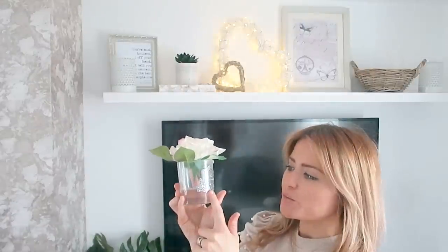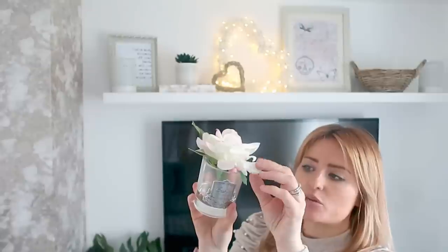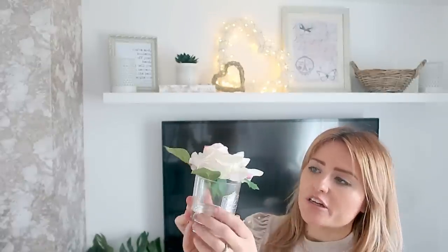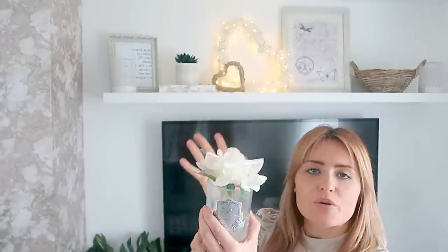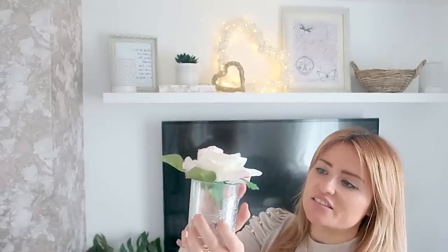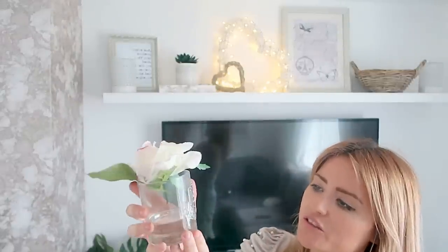I'm gonna put this up there as well. This is artificial, but it's one of those realistic ones and it comes with a spray. It's something that my sister got me. It feels so real. And yeah, you've got a spray that you can spray it so that it obviously smells real as well. I haven't sprayed it for ages and it just lasts and lasts. So I absolutely love this. This can go up there as well.